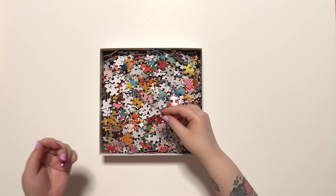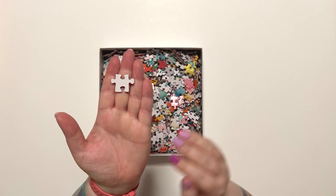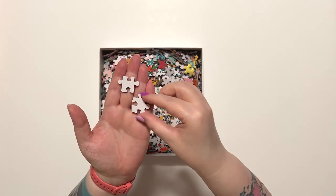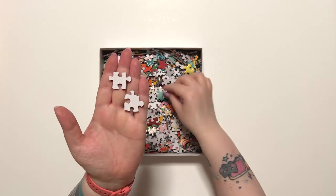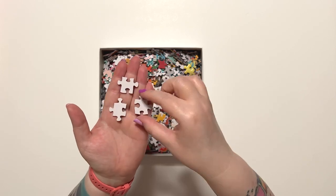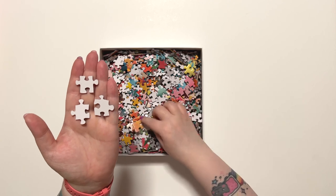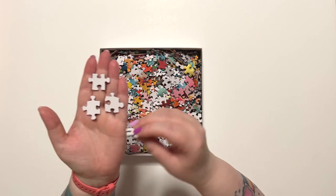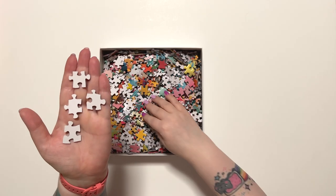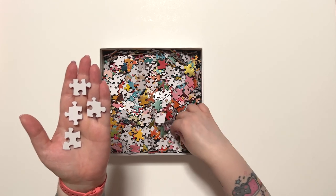And I guess let's take a look at some of the piece shapes. Of course we've got your classic two tab. We've got a variation on the two tab as well. We have three tabs. What else have we got? Oh, a single tab, I guess. And I'm sure I saw one without any tabs, like a zero tab. Let's see if we can find one.